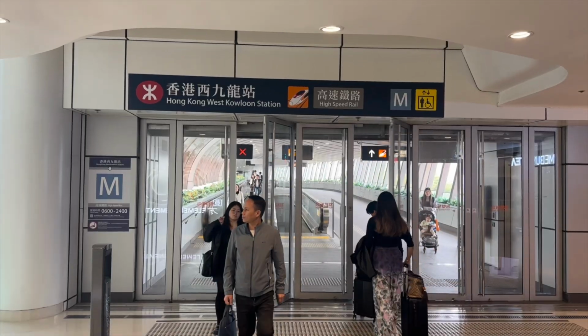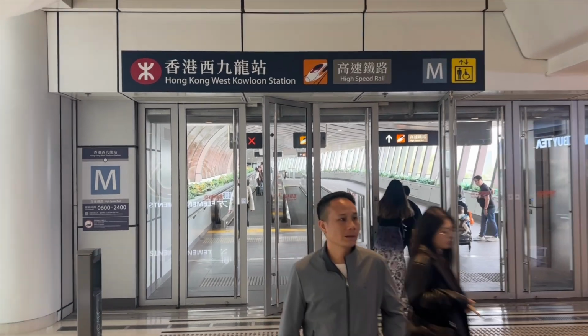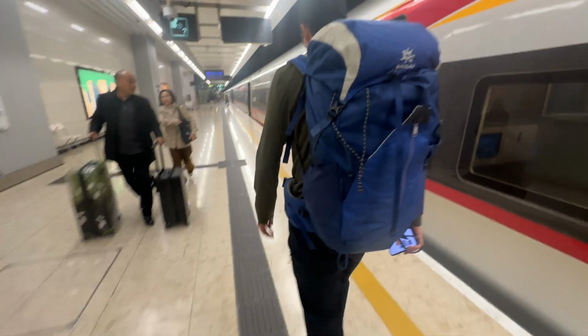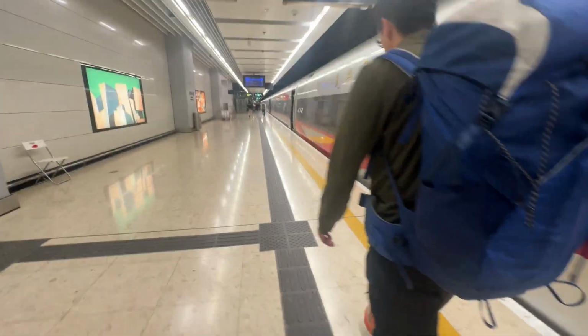If you are using a foreign passport, you might need a little bit extra time when you go to the West Kowloon station. Be prepared to spend a little bit extra time and get yourself not missing the train.